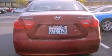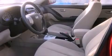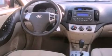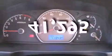Features include a low tire pressure indicator, air conditioning, cruise control, a CD player, a security system, an anti-lock braking system, a passenger side airbag, rear seat child-proof door locks, a second row folding seat, and this vehicle has fewer than 42,000 miles on the odometer.